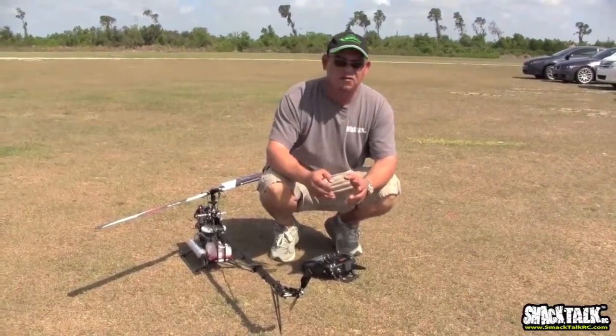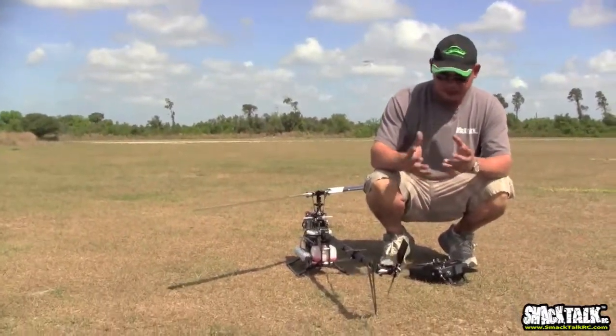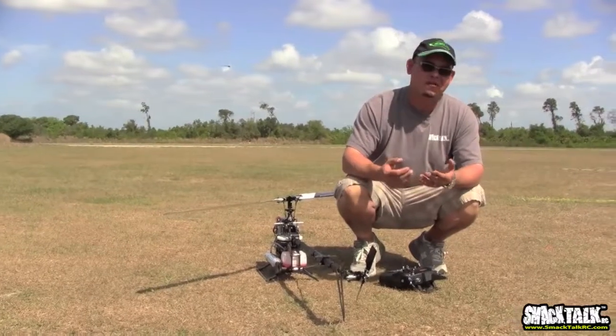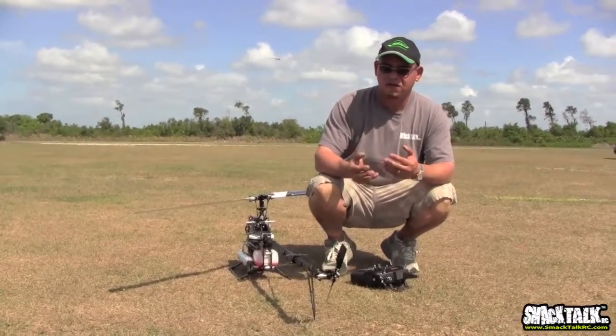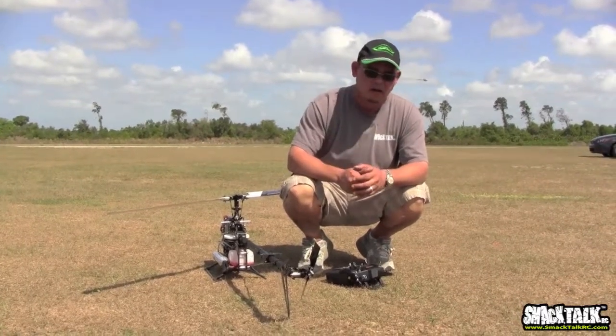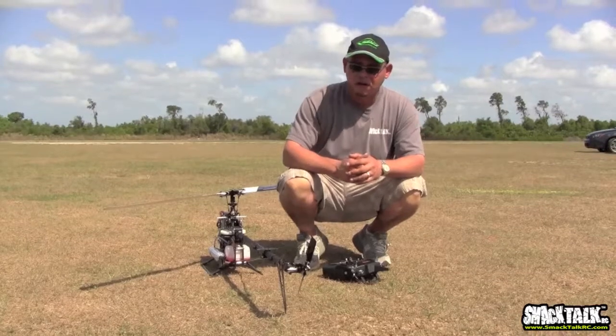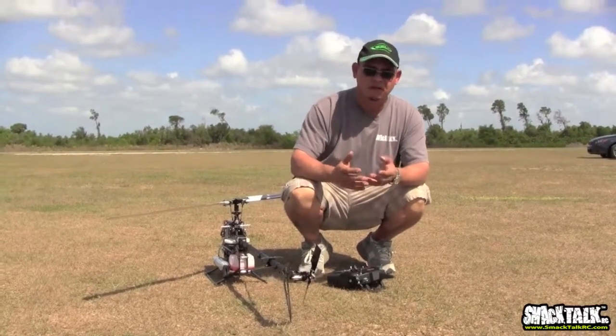When you see this in electrics, there's other reasons for electrics to have this problem. A lot of the times it is speed controller induced. Similar scenario where your gyro, your flybarless system, or your tail gyro will pick up some of the noise that is generated by the speed controller. Again, same deal, not a big deal.